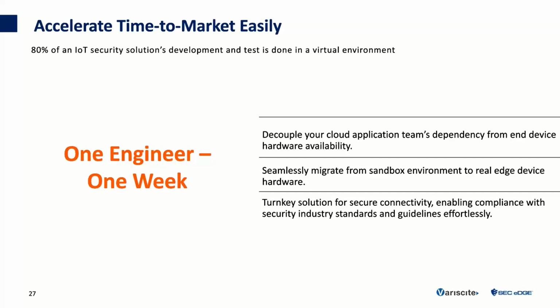By doing so, we have decoupled the cloud application team's dependency on the hardware availability. And after this initial test phase, you can also seamlessly migrate from the sandbox environment to real hardware. The solution offers a turnkey solution for secure connectivity, and you can move with confidence because the secure connectivity part meets the security industry standards and guidelines.